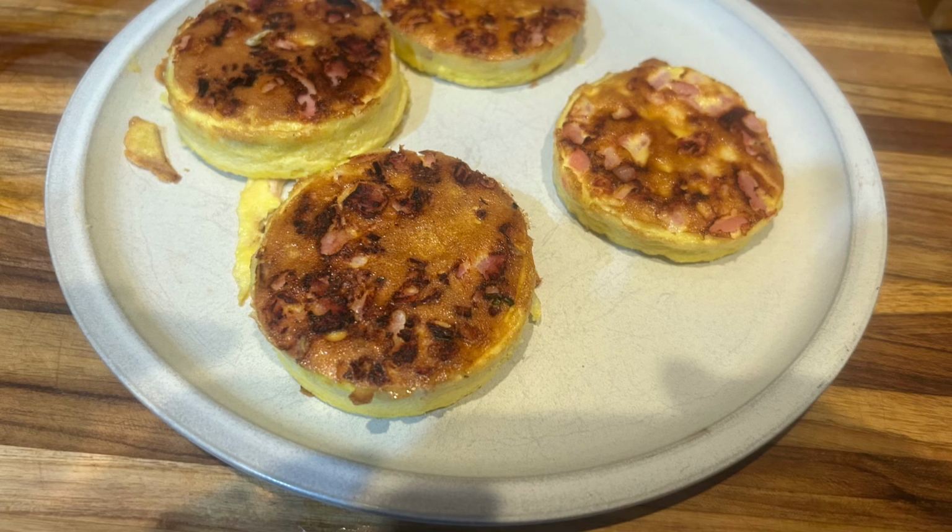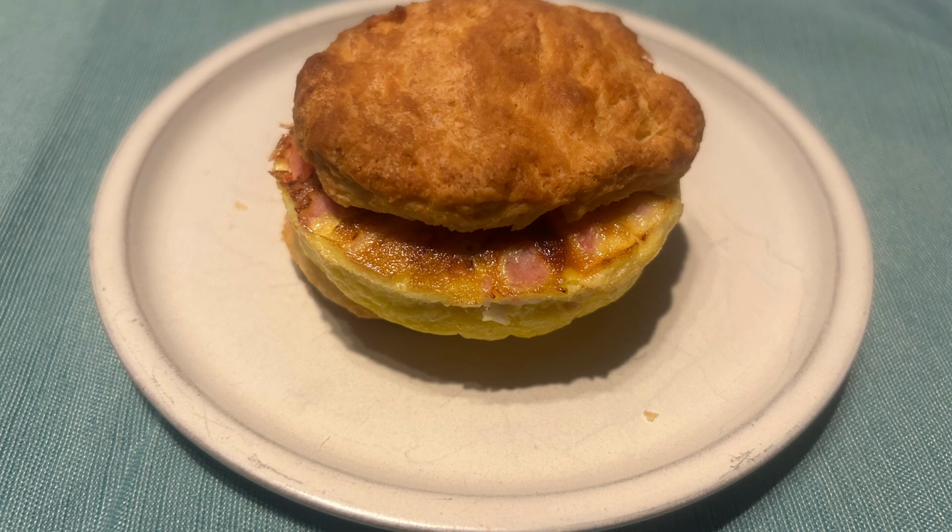So this is what the final little egg patties ended up looking like. And then I just sandwiched one in between biscuits. And there was enough for 4 of the 5 members of the household. The other one did not choose to eat breakfast.